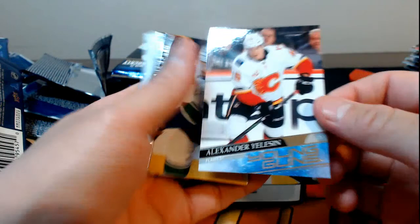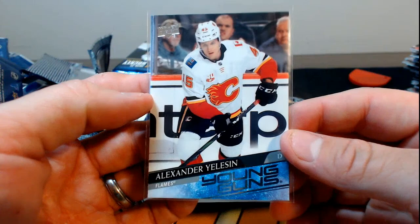Alexander Yalesin for the Calgary Flames. I think it's the second young gun for Calgary, maybe? Or maybe the first, I don't know. Alexander Yalesin. You learned your lesson. Upper deck canvas of Cam Atkinson.